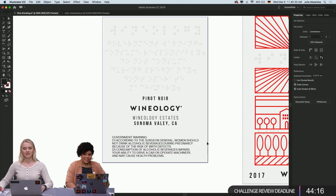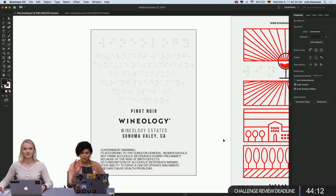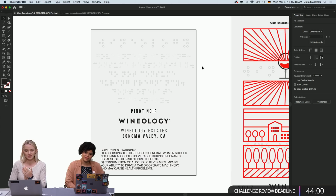It does. Yeah. I like the way the Braille fell on top of the text below. It's kind of funneled down. It also reminds me of a texture. You know, like sometimes you have a texture in a label with a pattern, and this just looks like a pattern. I think Braille is just so beautiful.